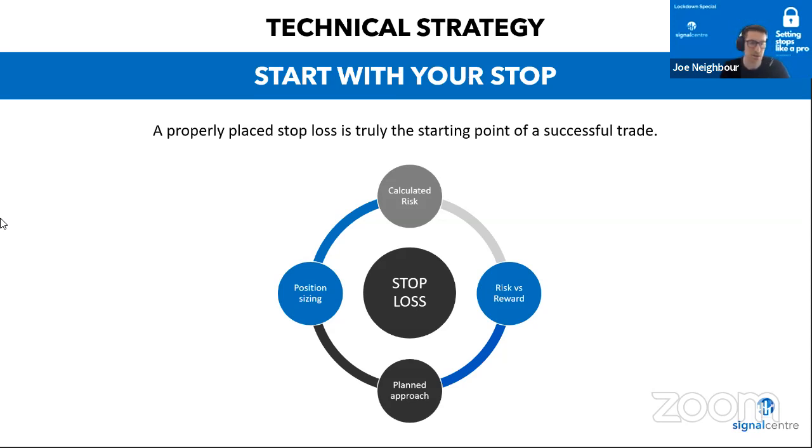From the stop loss, it means that you can take a calculated level of risk on all of your trades. You're obviously going to be aware of how much potential loss you face if the trade doesn't go your way. It will also determine your risk versus reward. So if you're taking a trade and it's a 20 pip stop because it's a level, not because it's an arbitrary number, then that will determine how much risk you're taking, and therefore you should be looking for multiples of that stop loss, so 40 or 60 pips as a take profit, or at a level higher up on your charts that you've defined.